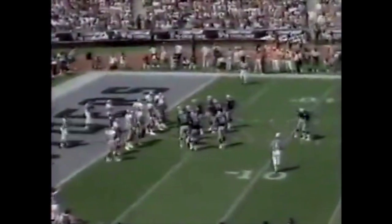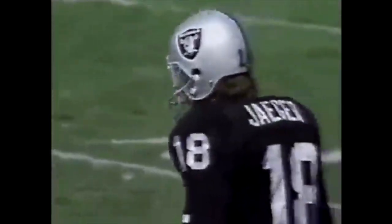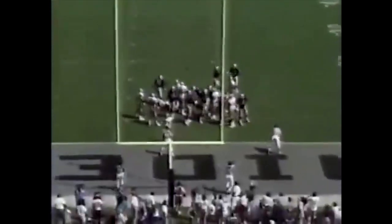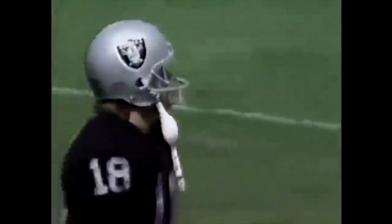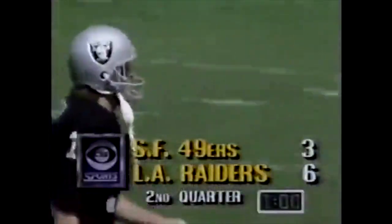That timeout. A minute 3 left to play in the first half. The 49ers have no timeouts remaining. It'll be from 21 yards by Jaeger. Gossett the holder. Good. So the Raiders take the lead, 6-3. Nothing but field goals so far. Officially, that was 20 yards in the first half.